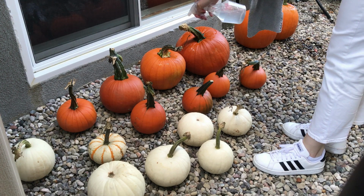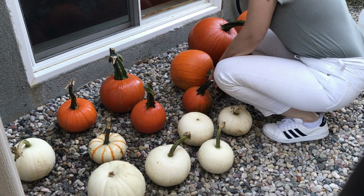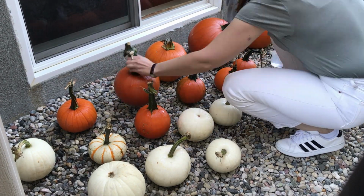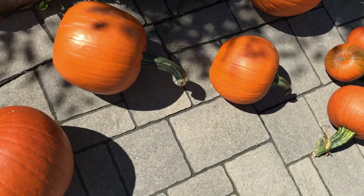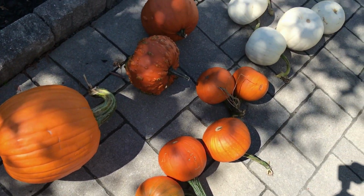This is a tried and true method. Lots of folks use this as a way to preserve their jack-o'-lanterns and pumpkins. You could even soak them in a vinegar and water bath so the vinegar really saturates the pumpkin. Now, my pumpkins dried really quickly within 10 minutes and they were good to go.